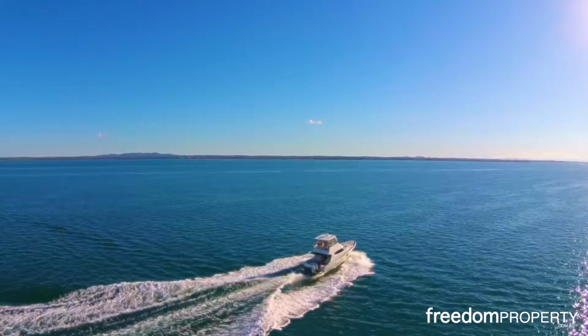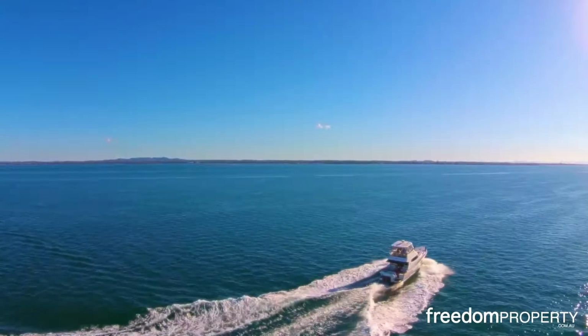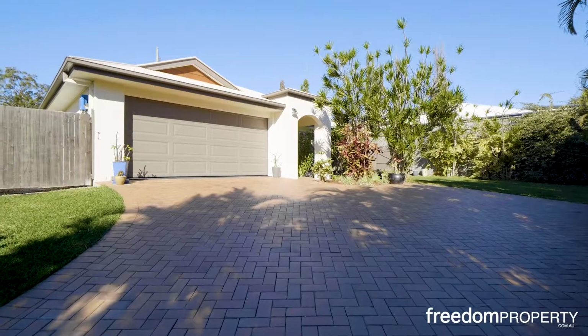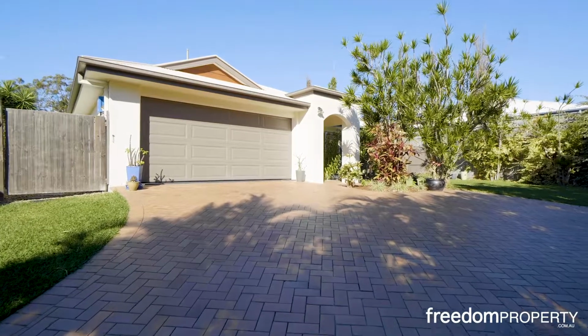The lapping shores of Moreton Bay are within a 7-minute drive. Brisbane City and the airport are within a 40-minute drive. This is a wonderful Bayside lifestyle.